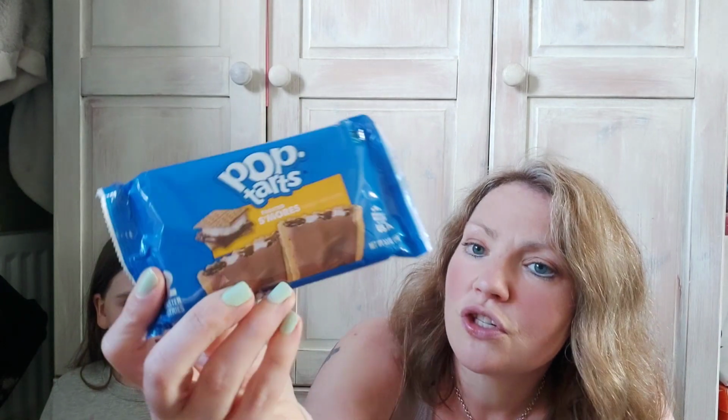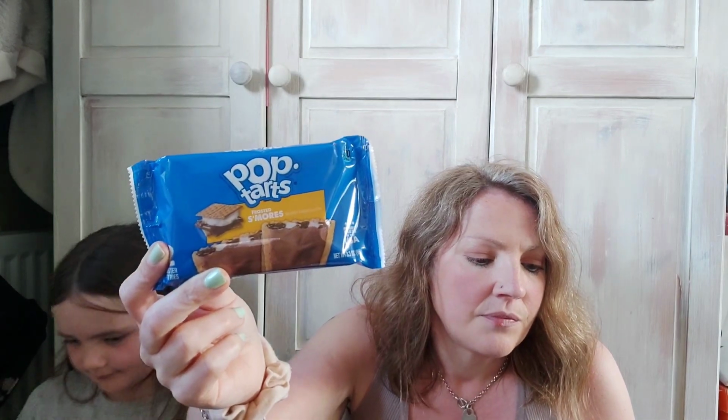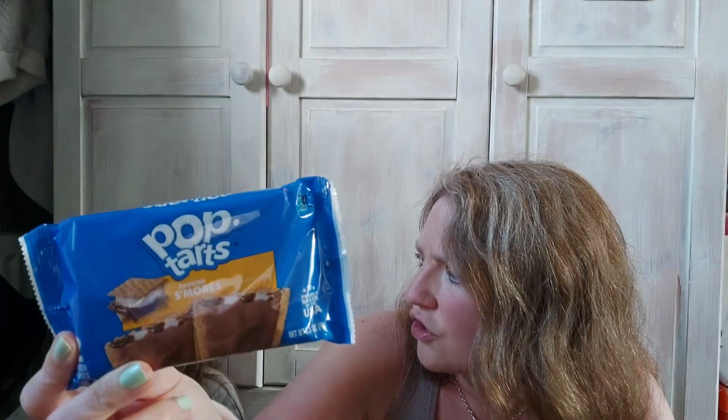We can't try it because Alex will probably have these for her breakfast, which are the Pop-Tarts Frosted S'mores. Ooh. So, delicious toaster pastries with a yummy filling. The perfect snack to enjoy at home or on the go. So, Alex has had Pop-Tarts before. You usually have the strawberry one, isn't it? Yeah, so I will put on the screen what she thinks of these whenever I'm uploading this video. But she loves s'mores and she likes Pop-Tarts, so I'm sure she'll love these.